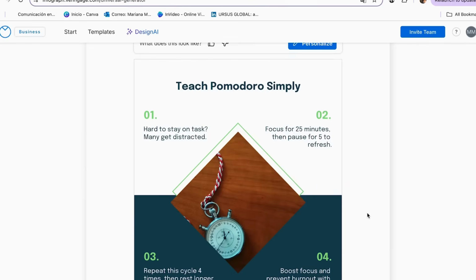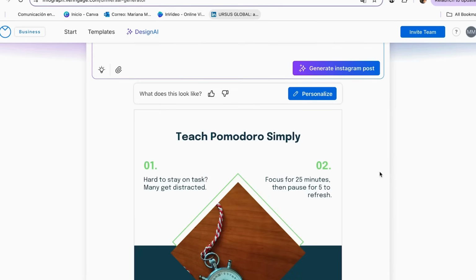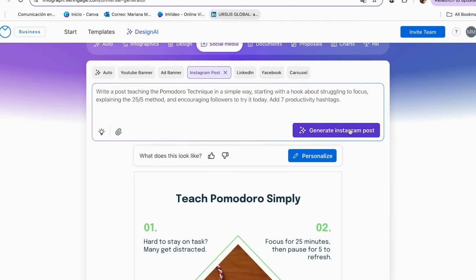Now here is where it gets even more amazing, because this is where you can make each post totally unique to your brand without any design headaches. The AI doesn't just give you a template and leave you hanging. It actually helps you customize everything to match your brand. And as you can see, we already got our option, but you can click again on generate Instagram post and it will generate different options for you in case you want to see more options.